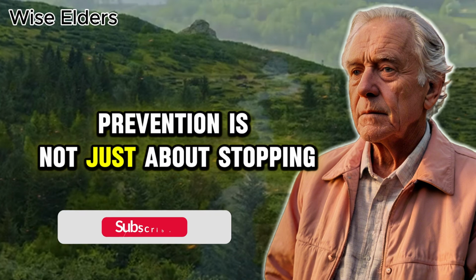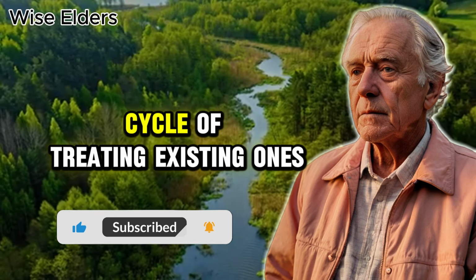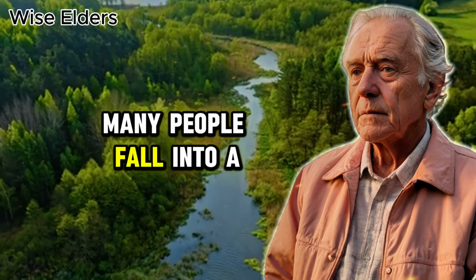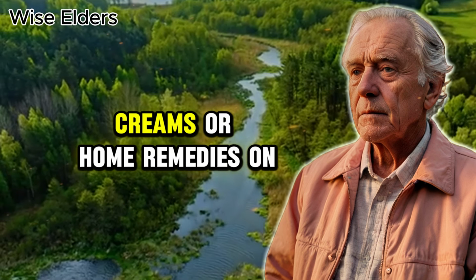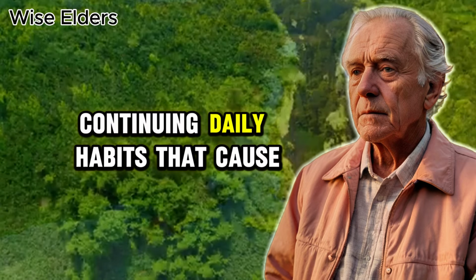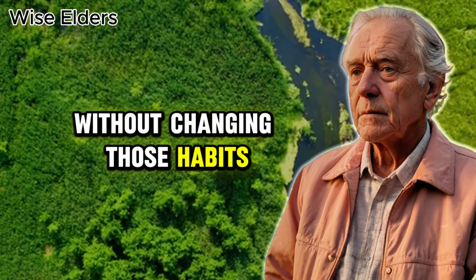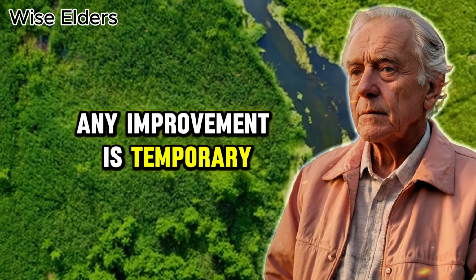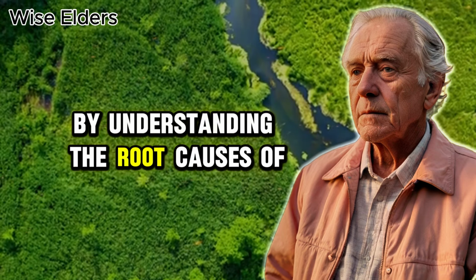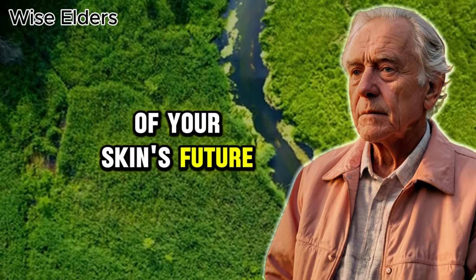Prevention is not just about stopping new spots, but also about breaking the frustrating cycle of treating existing ones only to have more appear. Many people fall into a pattern of using lightening creams or home remedies on the spots they can see, while unknowingly continuing daily habits that cause new spots to form. Without changing those habits, any improvement is temporary, and disappointment quickly follows. By understanding the root causes of age spots, you can finally take charge of your skin's future.